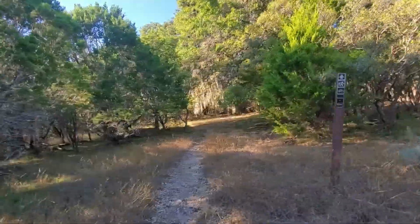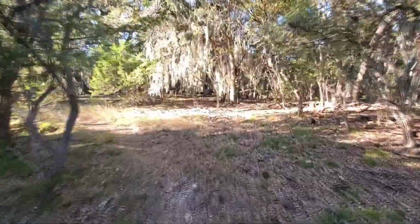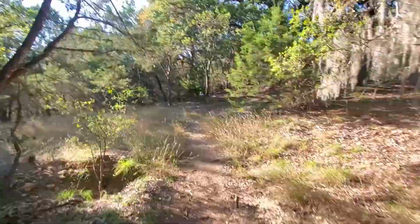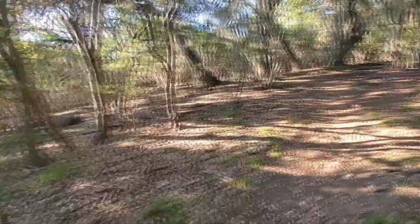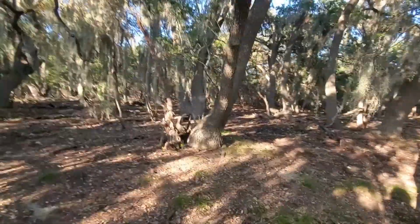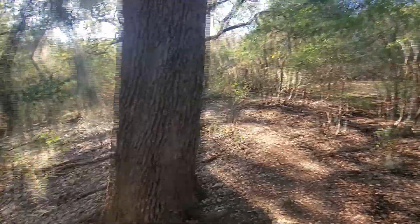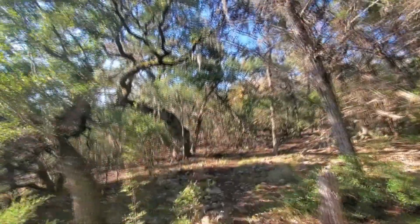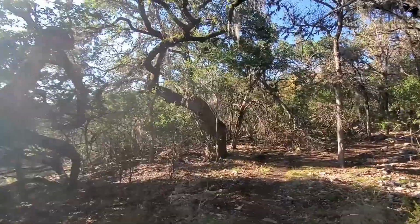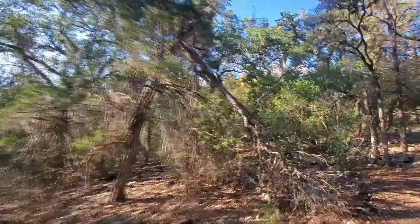Hofheinz Trail. Now we're seeing some markers. At least we know we're headed back towards the parking lot. There's some old trees. They've been here a while. Those gnarly trees, man. The way these trees grow just amazes me. That one snapped over.